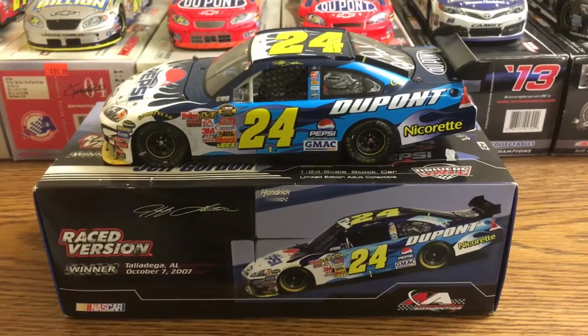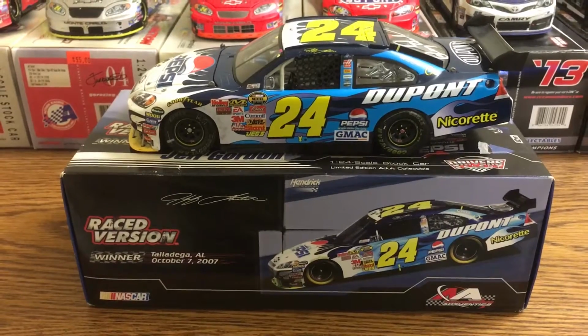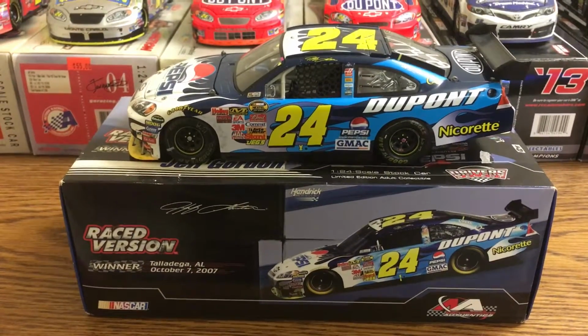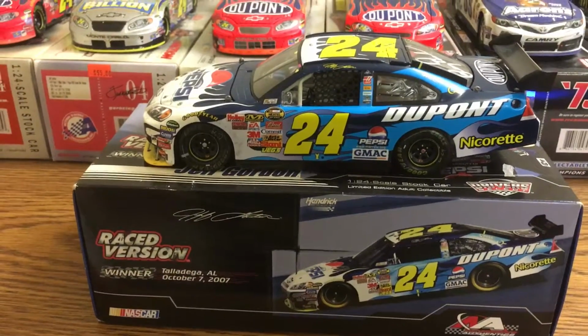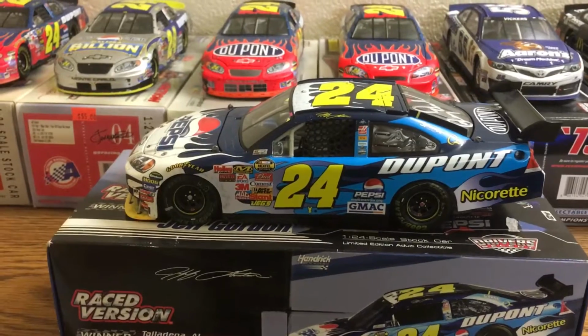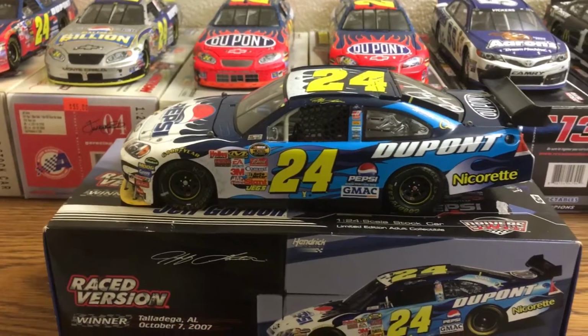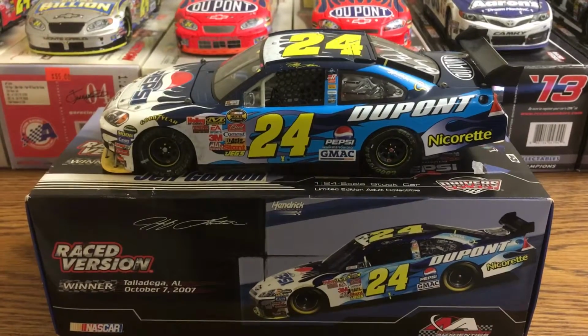So that's pretty much it for this diecast. If you have the opportunity to pick one up, I suggest you do. It's a really good piece for any collection, not just for it being a Jeff Gordon win, but for how rare it is and the special paint scheme. His last Talladega win, it's a really good diecast, so I would recommend it if you are able to get one.